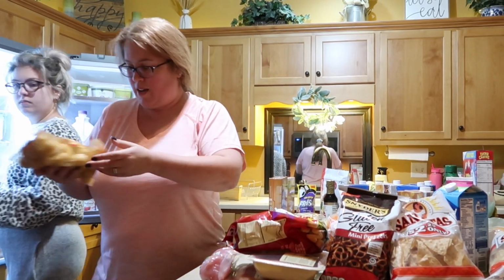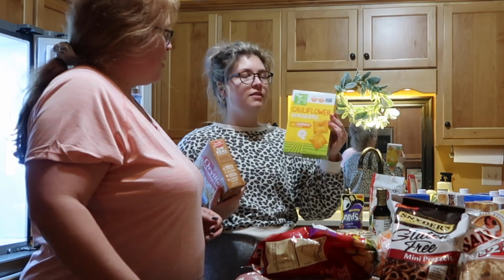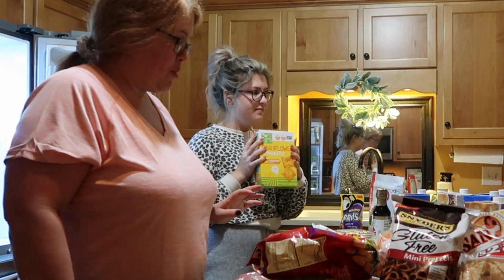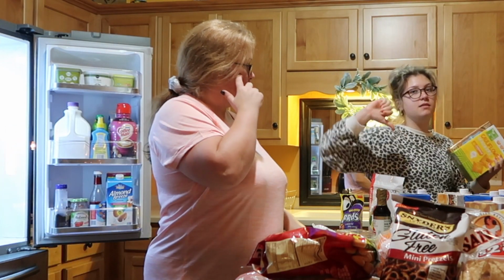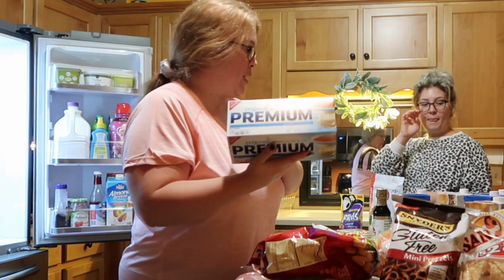Potatoes, we'll just put over here. Popcorn, yummy. Cauliflower crackers, not sure if they're good. They're the cheddar flavor, so we're hoping they taste something like a Cheez-It, maybe. The sea salt is not good. And then, these are hubby's favorite crackers, so we had to get them.